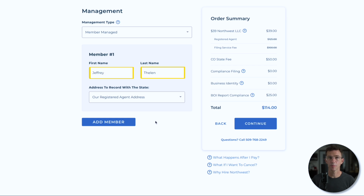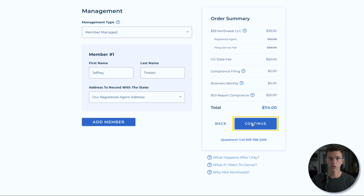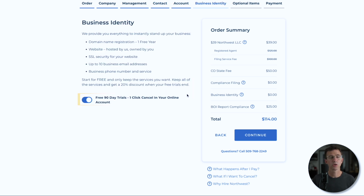Here I'll enter my name as an LLC member and use the registered agent's address as the address to record with the state. If you have additional LLC members, click Add Member, enter their information, and when you're done, click Continue. Enter your contact information on this screen, name, phone number, and mailing address. Then enter your email and create a password to set up your Northwest account. Here you can get a 90-day trial for the business identity package.